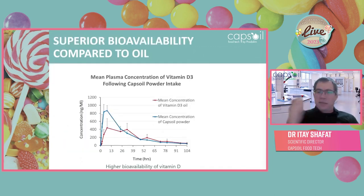Let's look at this example of vitamin D. Vitamin D is very important in the market. Many people are looking to fortify their diets with vitamin D3. What we do here, we take the vitamin D3 in an oil form, convert it to our powders, and compare the bioavailability of the powder versus the starting oil. In blue, you see the figure of the powder, and in red, of the oil.